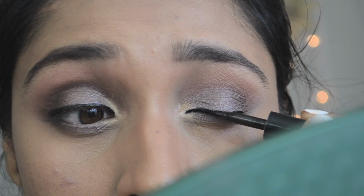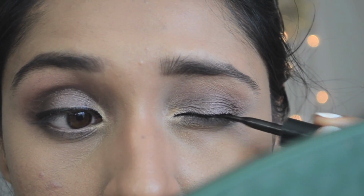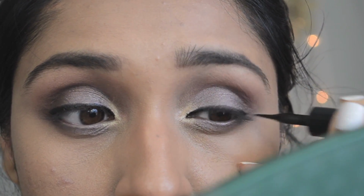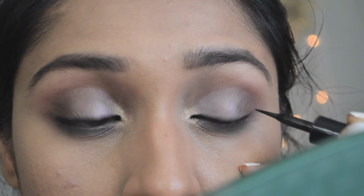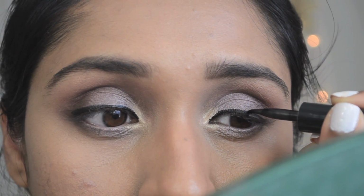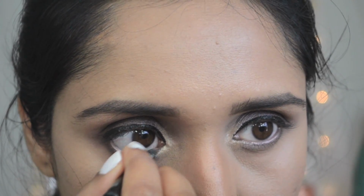And also the tip is like a felt tip, so it doesn't give you that sharp wing when you want. So you have to be really careful. If you want a sharp wing, you just have to get used to the brush. I'm not going to wing it out or anything. I'm also going to line my lower waterline with the black kohl pencil.